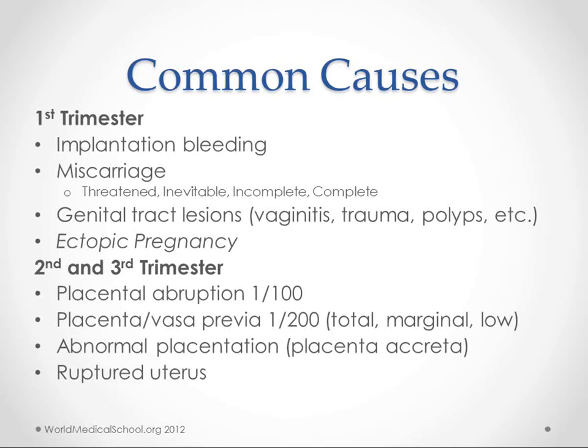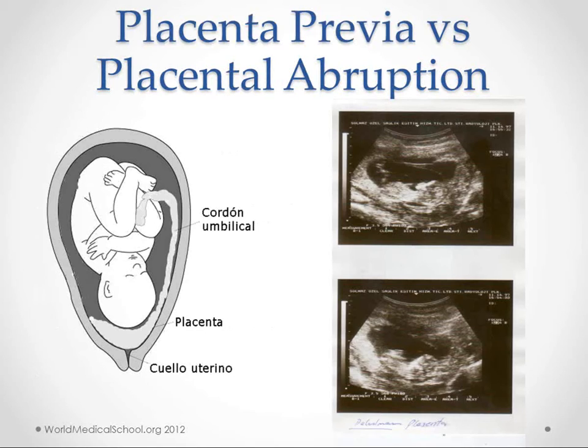During the second and third trimester, the major causes are placental abruption and placenta previa. Vasa previa, abnormal placentation, and ruptured uterus are also causes, but they are much less common than the first two. So we're going to focus the rest of the time on placental abruption and placenta previa. Placenta previa is characterized by a placenta that is attached over the cervical os or near the cervical os. We break it into three different categories, one being complete placenta previa, which is what you see in the picture here, where the placenta covers the cervical os. Marginal placenta previa would be if the placenta just comes to the margins of the cervical os, and then low-lying placenta previa is just if the placenta is low but not necessarily in contact with the cervix.